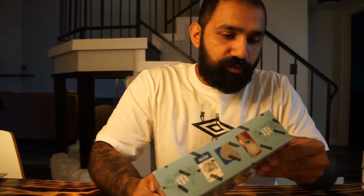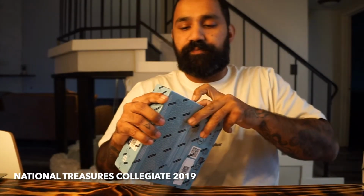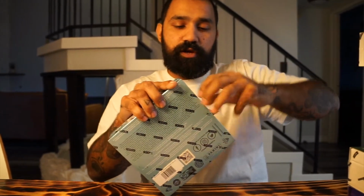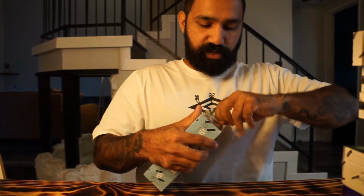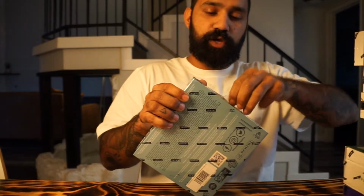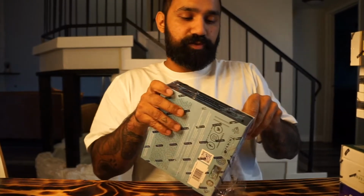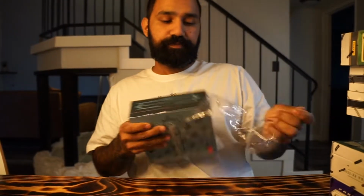We're going to start off with a National Treasures Collegiate. I have no idea why I bought this, but it should be Anthony Edwards and Ja's year. So maybe we pull something from there. Collegiate generally doesn't sell well, but there's only one box there, so if there's only one box there, I'm going to open it.